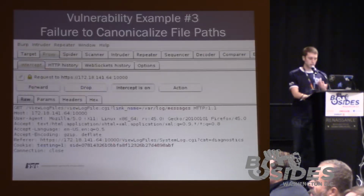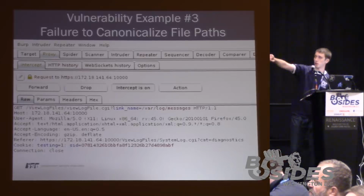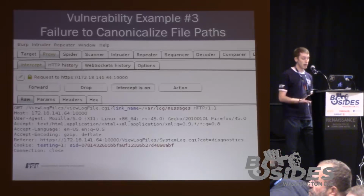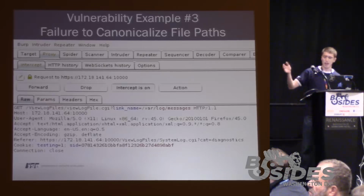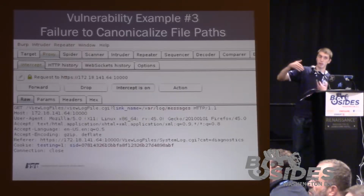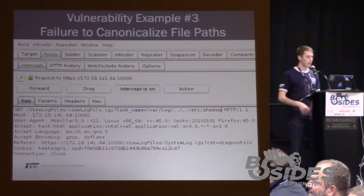When we clicked on one of these buttons, we see that the device issues an API request from the client, our web browser, to the server. There is this GET request to the viewlogfile.cgi file, and there's an HTTP parameter that is passed called link name. If you notice the value of link name, it looks awfully similar to a file path. And sure enough, var log messages is a file that exists on a Linux system. If you were to request this file, you're going to get the messages file. We can play around with that again and use the dot-dot-slash sequence to back up a little bit, and then go back in to the etc directory and access shadow.